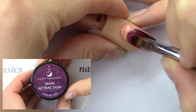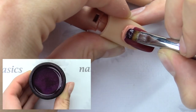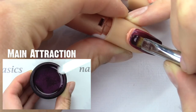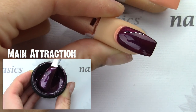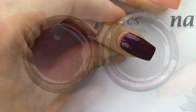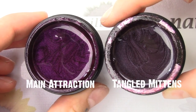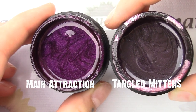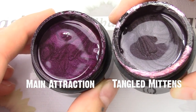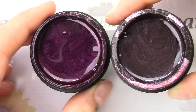Next up, and of course my personal favorite, is Main Attraction. This is a really, really gorgeous plum purple with a ton of shimmer loaded into it. It did make me think of the color Tangled Mittens, and then once I pulled them out, you can see that there's a lot more of a pink tone in comparison to Tangled Mittens. It is a little bit richer too, in my opinion.